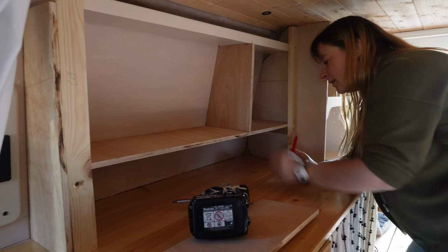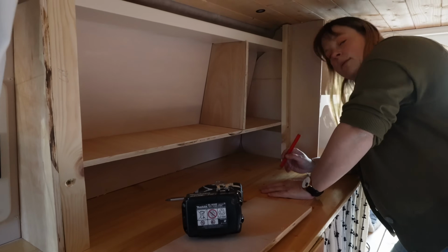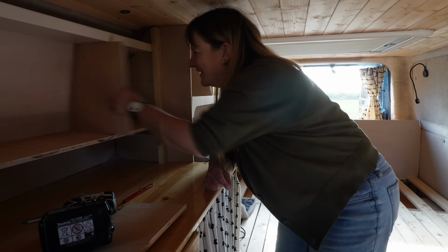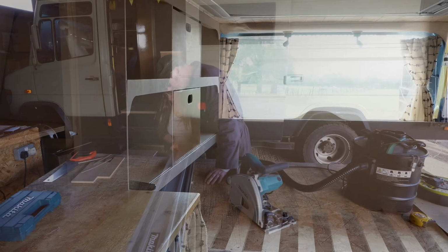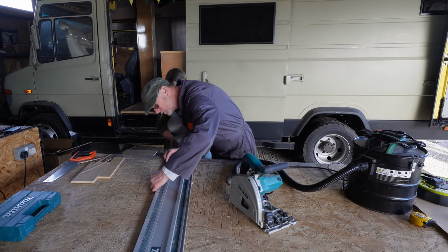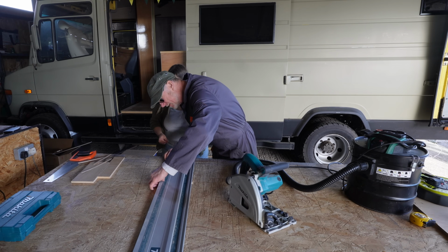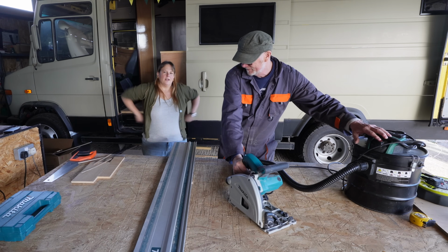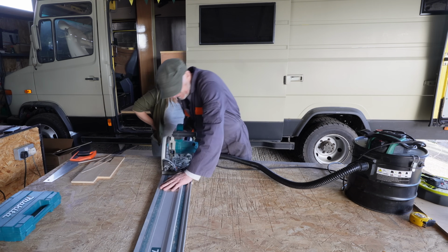Right, now I'll show you how to get that perfect. Oh, will you now? Yep. Let's do it. Got to have it flush at the front. That's it. So that's your mark. You want that literally to nothing, like that. Nothing. There you go. I'll do it. Shall I do it? Go on then, you can do the final cut. I'll let you.